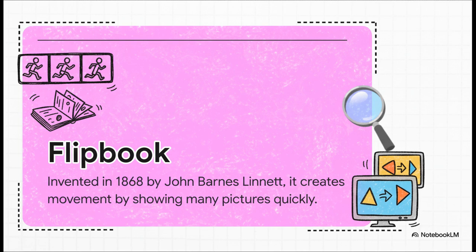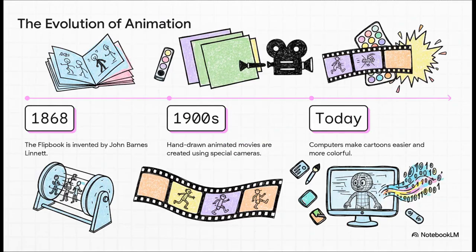It was officially invented way back in 1868, which is wild to think about. A guy named John Barnes Linnet actually patented the idea, turning this simple optical illusion into a commercial product. It was basically the interactive tech of its day. And you can see on this timeline just how that one simple idea snowballed. It starts as this little handheld toy in 1868, right? But that same principle is what allowed for the first hand-drawn movies in the early 1900s, and it's the same core idea that powers the incredibly complex computer animation we all know and love today.